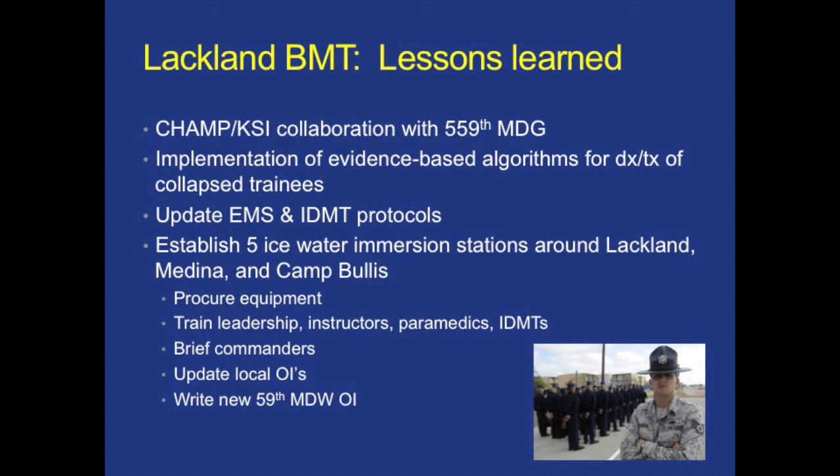But we are doing that, and very soon we will have here at Lackland the ability to immerse our trainees with heat stroke in ice water, with an accurate diagnosis based on a rectal temperature, in a matter of minutes. So we're proud of the work that we're doing, and we do salute our colleagues in the Army and Navy who are already doing this and have been doing it for a long time.